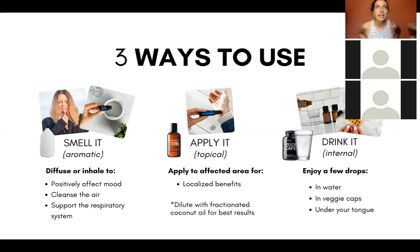Okay, so one more little thing on aromatic use. What happens when we're actually smelling the oils is that these tiny little molecules are binding with receptors and being carried to the limbic brain, which is like our emotional center. So we can actually have more control over our emotions than we think. We're going to get into how our gut health really impacts our emotional bodies as well, but diffusing and aromatic use of our oils is a really important way we can help our kids to focus, to ground, to feel more positive, whatever it is, be more creative.